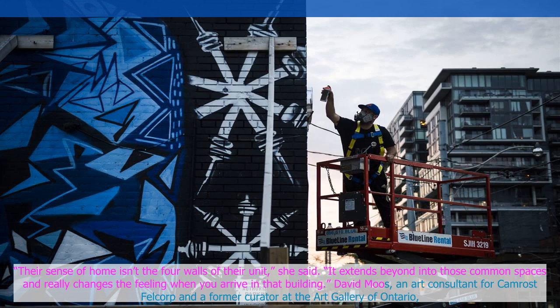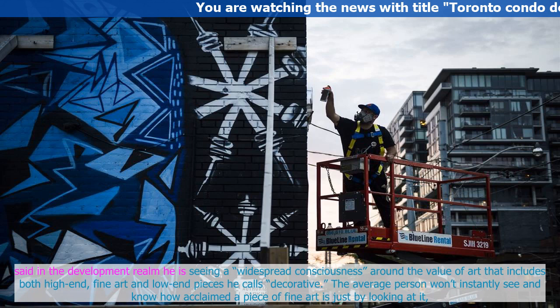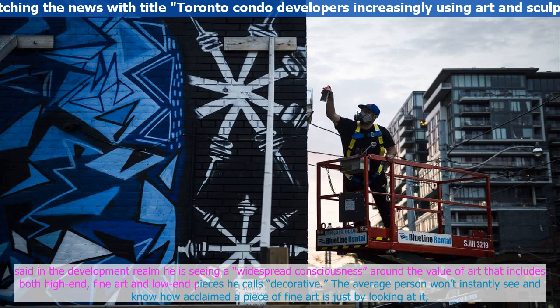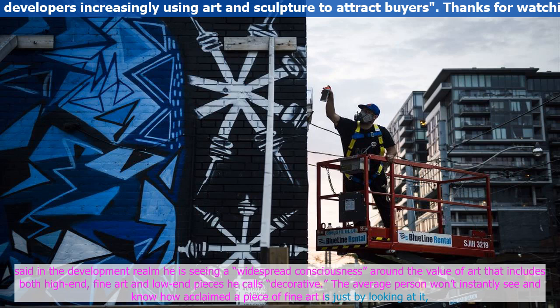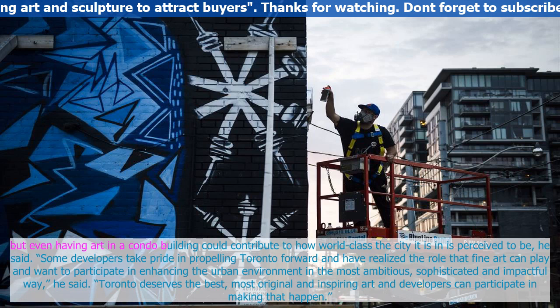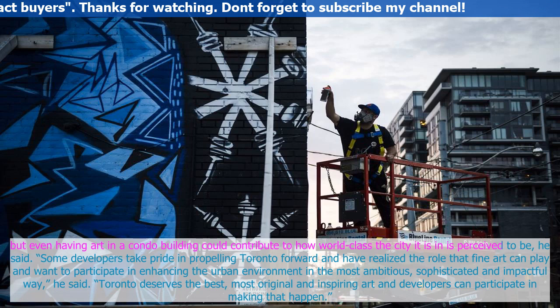David Moose, an art consultant for Camrost Felcorp and a former curator at the Art Gallery of Ontario, said in the development realm he is seeing a widespread consciousness around the value of art that includes both high-end, fine art and low-end pieces he calls decorative. "The average person won't instantly see and know how acclaimed a piece of fine art is just by looking at it. But even having art in a condo building could contribute to how world-class the city it is in is perceived to be," he said.